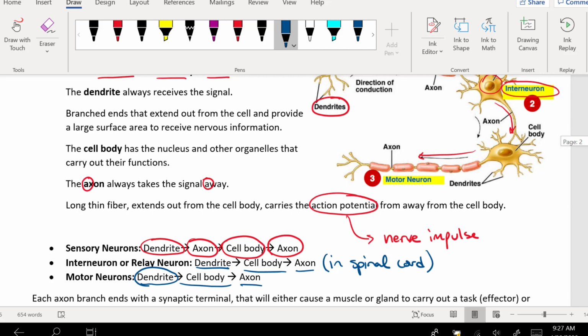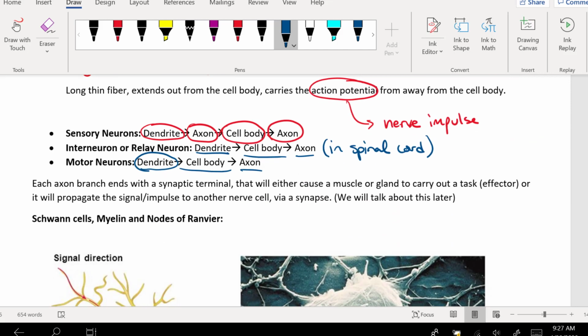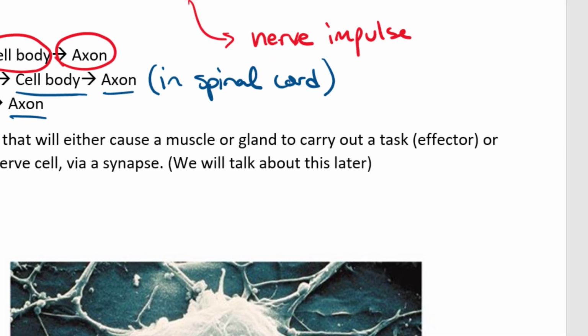So each axon branch ends with a synaptic terminal, and you might have heard synaptic terminal before. This is the junction between neurons, okay? So I'm going to draw something, and this is a separate lesson in itself. And we're going to talk about how messages or signals are transferred from one neuron to another, because we don't just have neurons going from like our eyeball to our spinal cord to our brain and then back. They're multiple neurons. It's like roads and streets. They start and stop, okay? And so we have an intersection here.